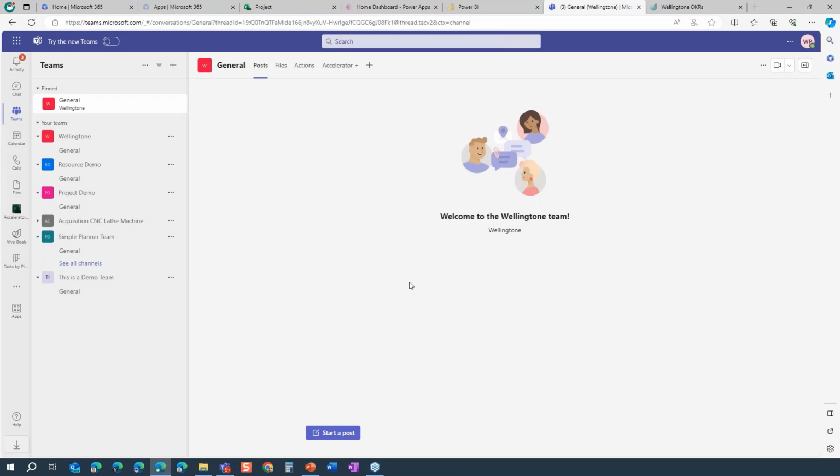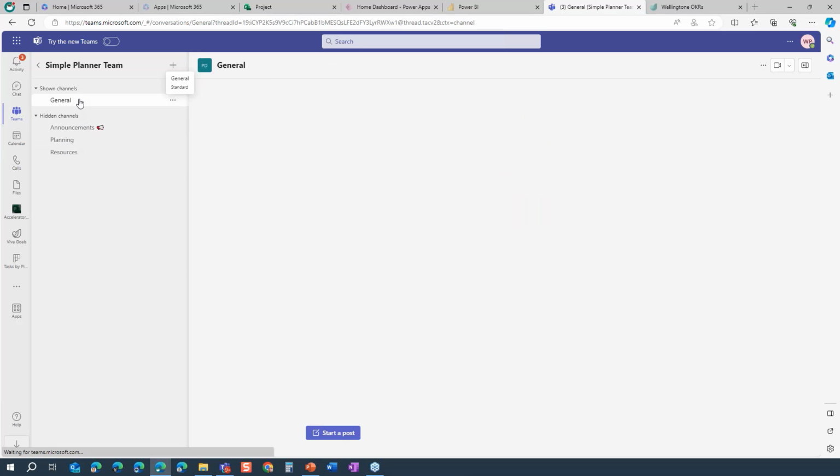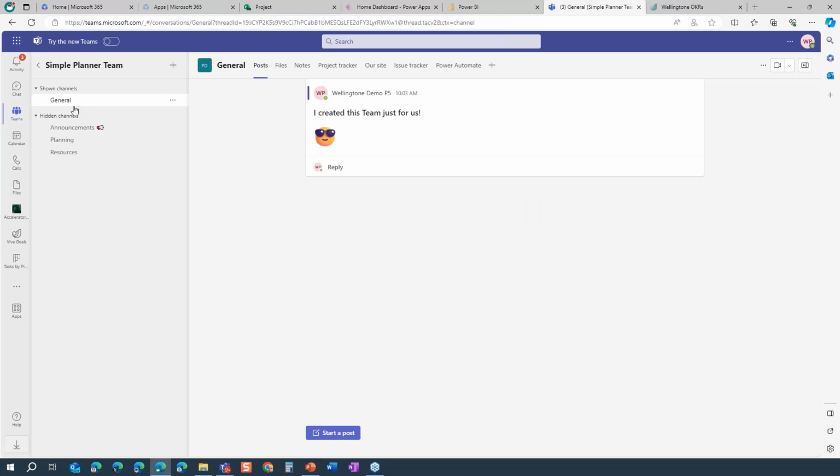So I'll close out and I'll go to one that I created earlier, which is, sorry, this one here. So Simple Planner Team. And you'll see that it has provided all of the channels that I demonstrated just a moment ago. And we'll navigate through some of them. Again, not going to spend too long on this because I do want to get onto demonstrating how we can do this with Project for the Web, which is the more comprehensive solution.